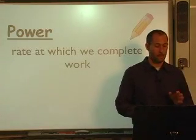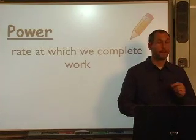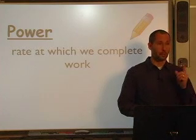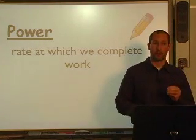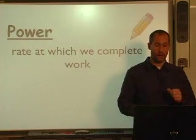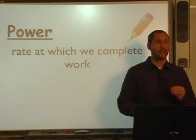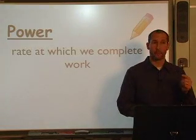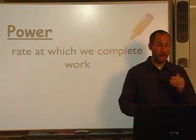Here's an example. Jack and Jill both have to cut their lawn. Jack completes his half-acre lawn in 1 hour. Jill completes her half-acre lawn in a half hour. So, who has more power? The answer is Jill, because Jill completed her work, the same amount of work as Jack, in less time. We'll come back to that.